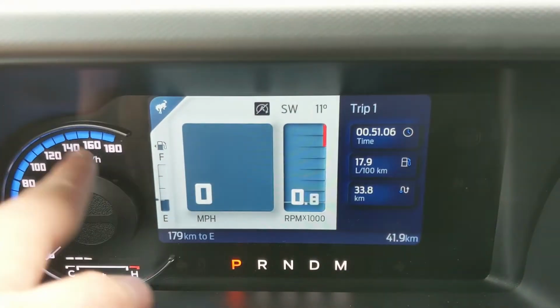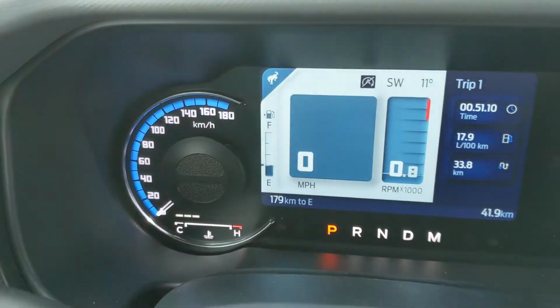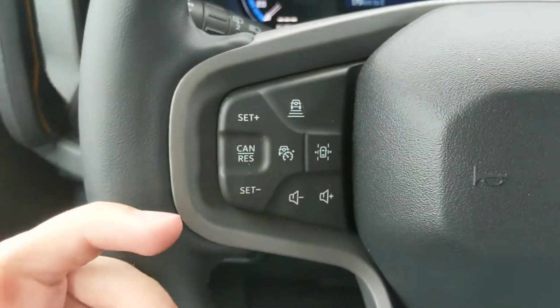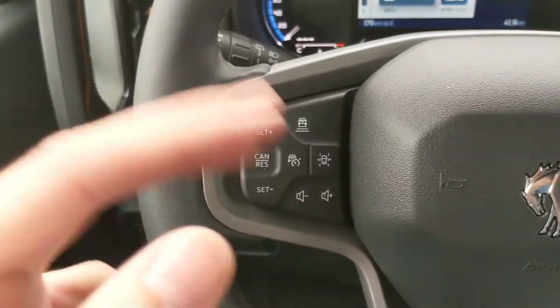And here, of course, you have your digital speedometer, your RPMs, all of that, and you have it over here too. Mostly a digital cluster, but it is very nice to look at as well. On the left side, you have your cruise controls with lane keeping system and adaptive cruise control, so you can gauge or set the distance between other vehicles.